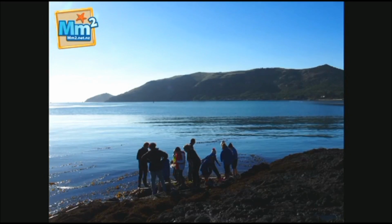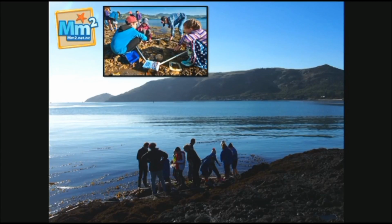So we developed the Marine Metre Squared project. This is a nationwide citizen science initiative for long-term monitoring of the New Zealand seashore. So it's about engaging schools and communities and families and iwi in getting to know their seashore neighbours. So basically putting down a metre squared area and counting and identifying the plants and animals found within. So we're collecting information about biodiversity, distribution, and abundance of marine species. And that baseline data, of course, will allow us to monitor change over time.